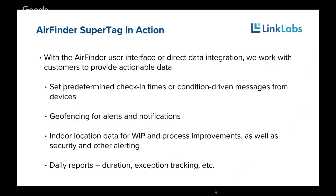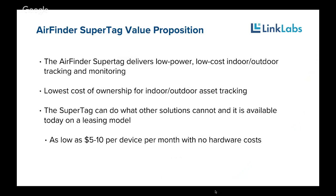And reporting and analytics are where we're growing the user interface. We can have duration of time on site or how long something's been in transit. We can do exception tracking, all those sorts of things. And in terms of the value proposition, in the end, we see the SuperTag as the lowest cost of ownership device that you can get that does both high precision indoor tracking and outdoor asset tracking all in one. And monitoring all in one.